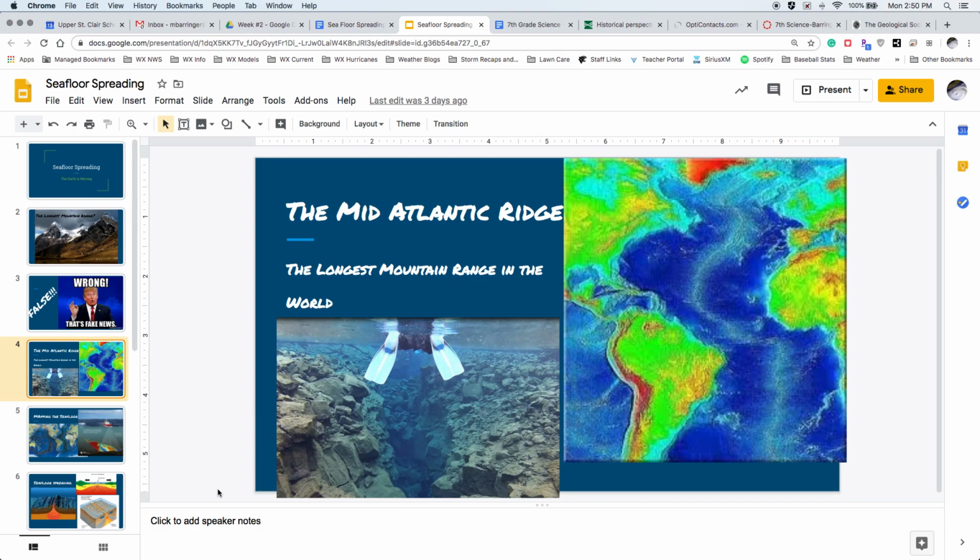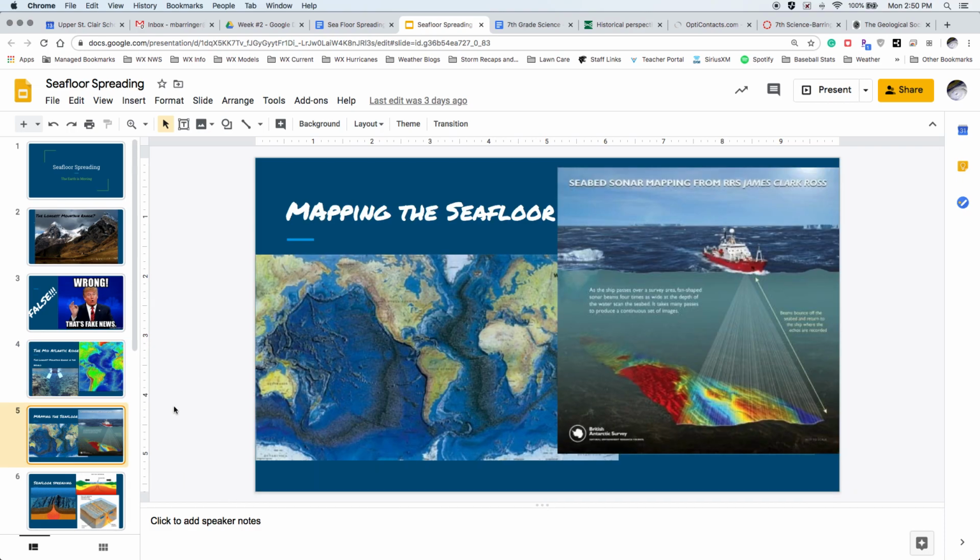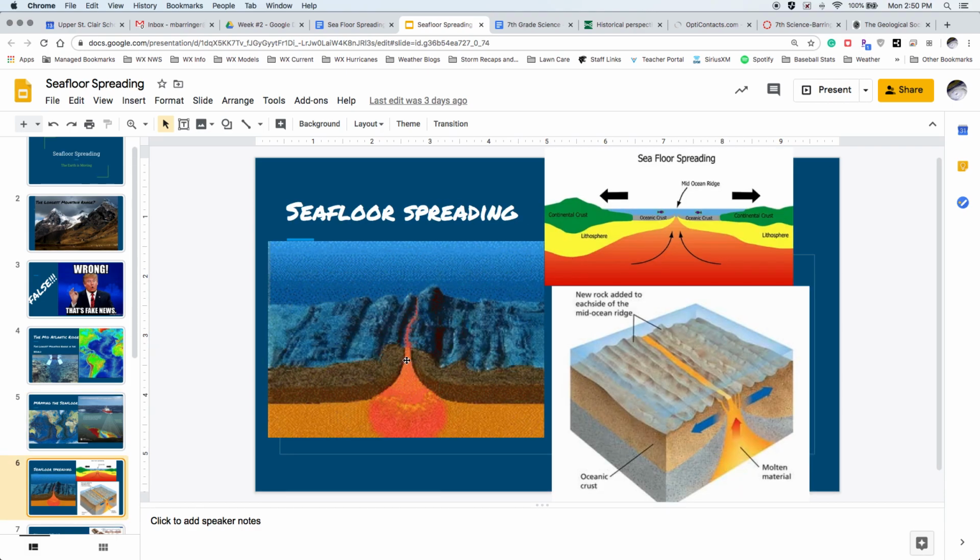And we wouldn't have even found that if it weren't for this technology that you read about called sonar, in which we send out sound waves and they bounce back from the depths of the ocean up to the boat so that we can actually map what the ocean floor looks like. And that is how we found these things called mid-ocean ridges, these mountains that exist in the middle of the ocean. Now, the way that those form is through this process called seafloor spreading.